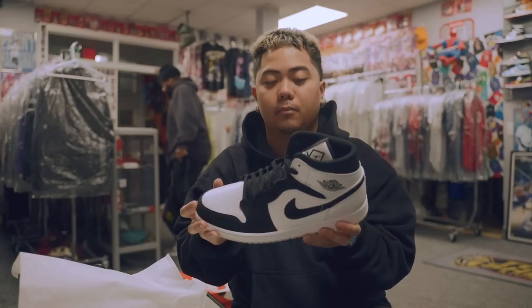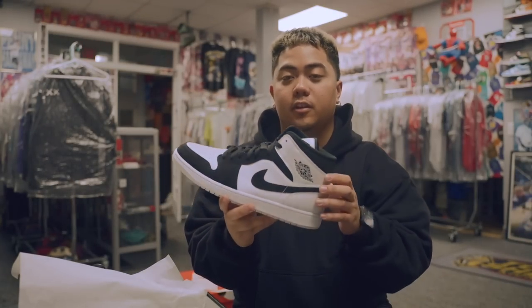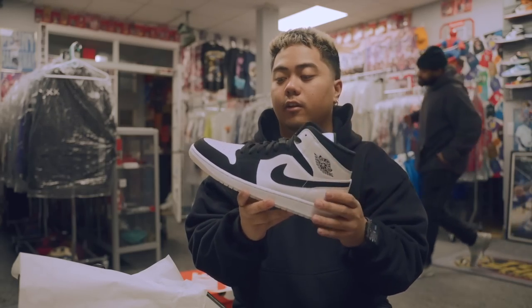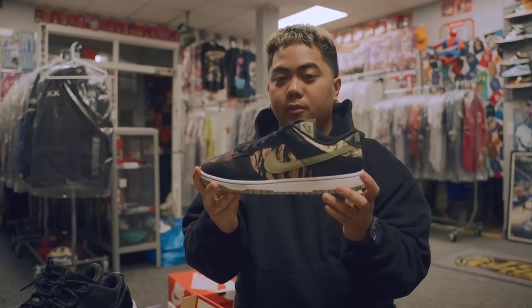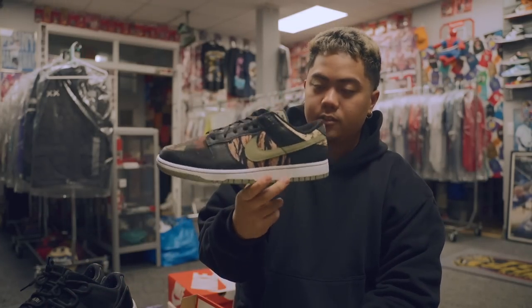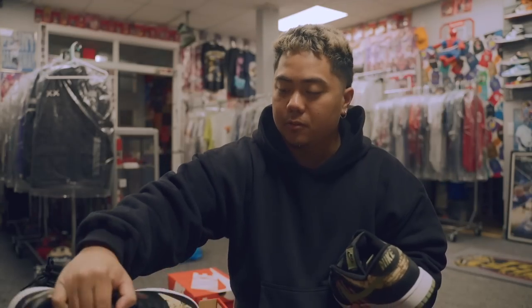Here we got the diamond mid. Nothing too crazy about this. Just the overall clean white sneaker with the iridescent white on the heel area and the upper midsole area. Nothing really crazy about these. And by the way, these are all a size 13 except for one shoe. So whoever's a size 13 out there looking for some new kicks, we got them. Here we have the black multi camo Dunk in the size 13 as well. Both shoes have different types of camo on them. So I guess those are cool if you're into that.